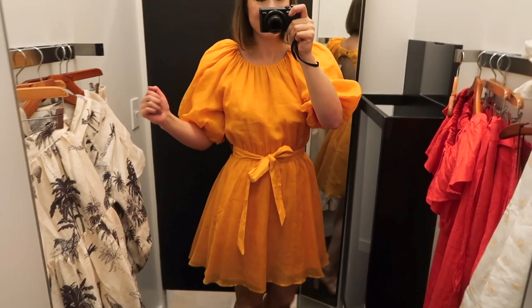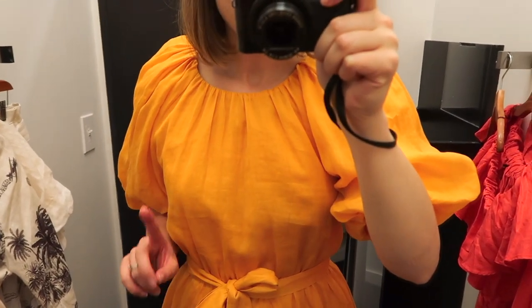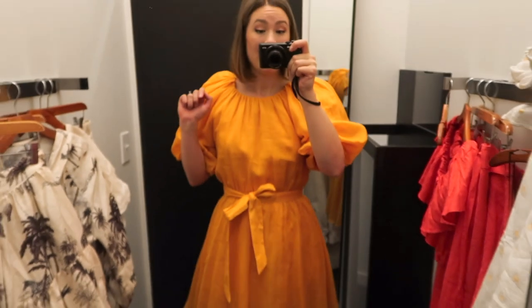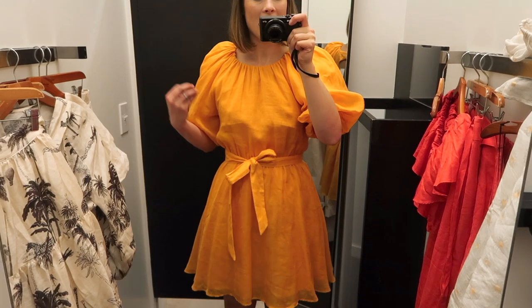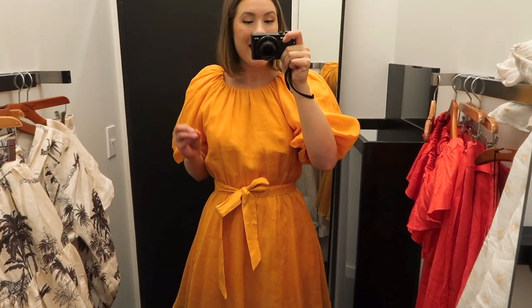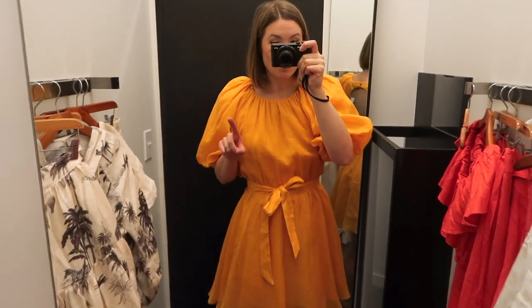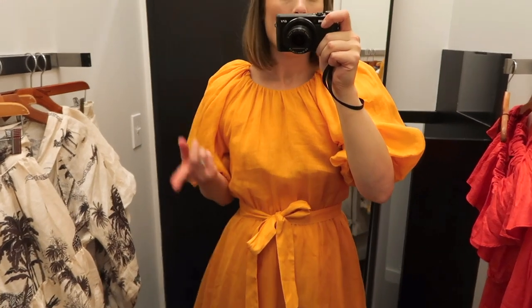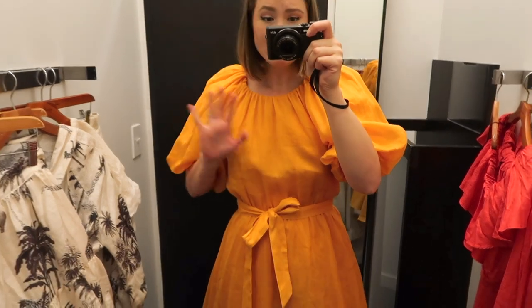Oh my goodness. I'm so tempted to keep this one, but I do know that I can get it 30% off online. So it's good that I'm trying all these on, because definitely is going to be one that I'm looking at. I don't have any color like this in my wardrobe, and this is such a pretty fun color. I'm gonna look and see what colors they have in this exact dress, because I do know they have them in white. They didn't have a white in my size. I got this in a size medium, and it's perfect.